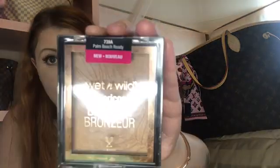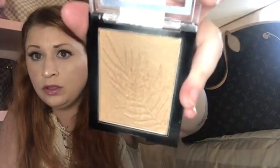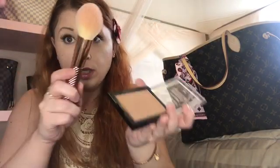And this is the Wet n Wild Color Icon bronzer in the shade Palm Beach Ready. This is a sparkly bronzer, so if you're not into those, this may not be for you, but there is some reflex in here, and I will put a little on. I think for this one I like to use my big brush, which I have in here.